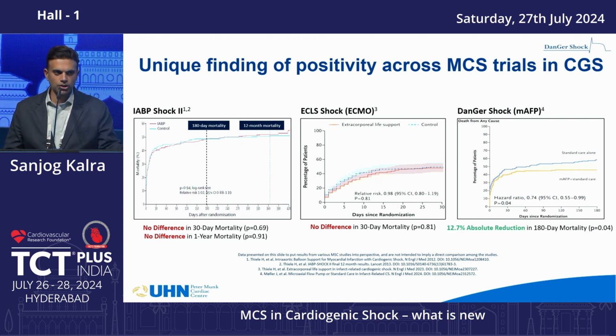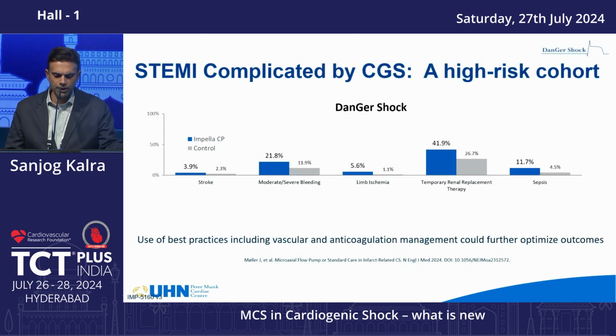And in DanGer Shock, which was an investigator-initiated study, which made it even more legitimate in the eyes of the public, this was a systematically, carefully recruited patient population where if you didn't meet the trial inclusion, you didn't get in. There was very, very small levels of crossover. I think it was only about 3 patients.